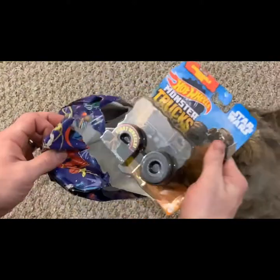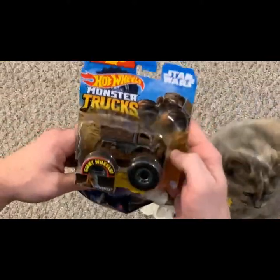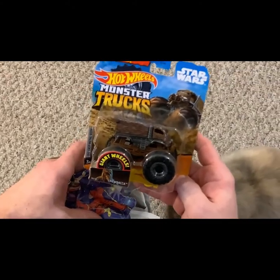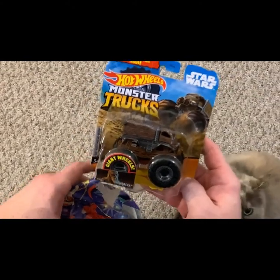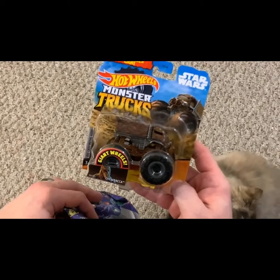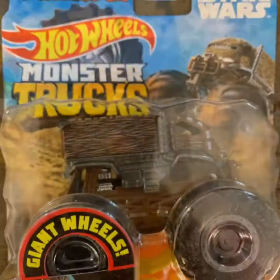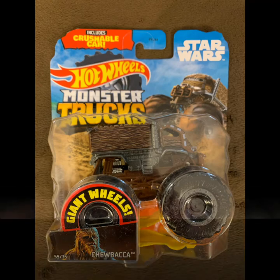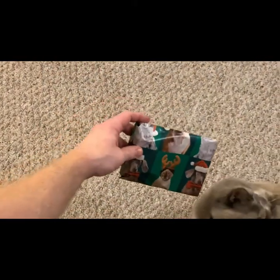Oh, I see Star Wars. What do we got? Oh, we got a Chewbacca. That has got to be the coolest truck I've ever seen in my life. I am loving this. The Chewbacca Hot Wheels monster truck. I see a similarity.